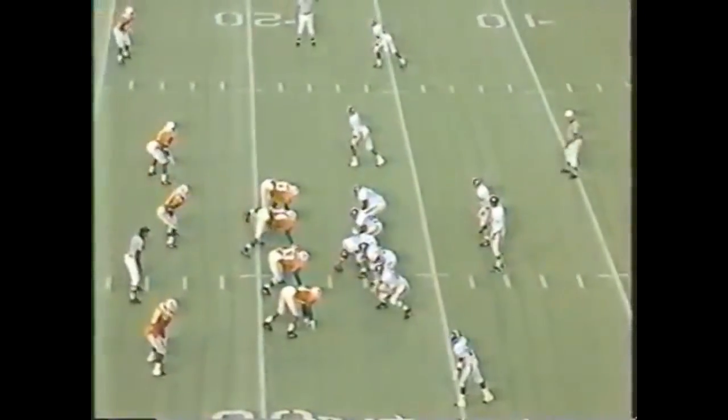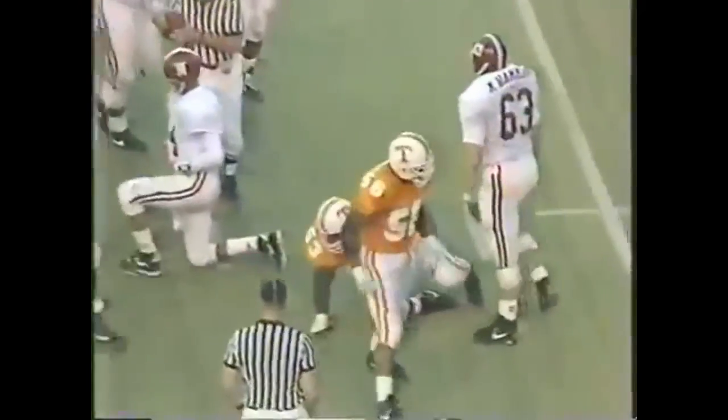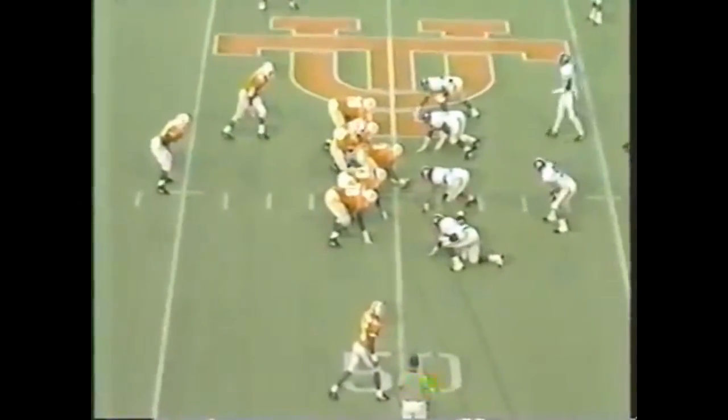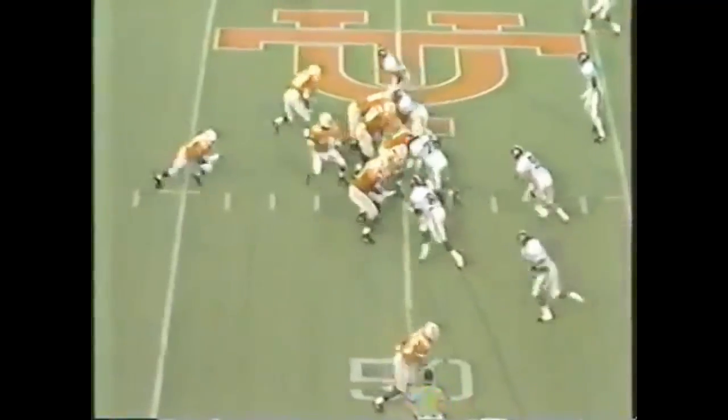Some type of draw here, maybe a shovel draw. Hollingsworth under pressure and thrown down back of the 13-yard line. Kerry Bailey made the hit. We mentioned Tennessee's 12-game unbeaten streak. The last team to beat them, Alabama, last year at Alabama.